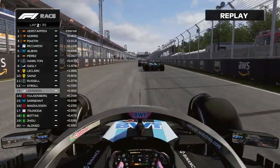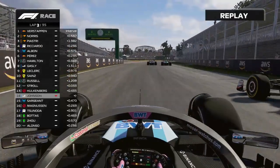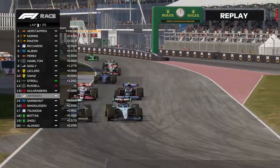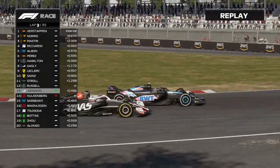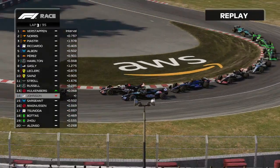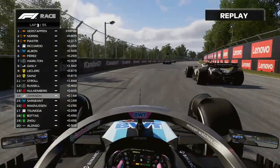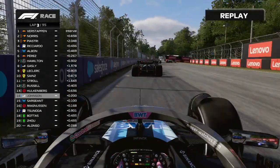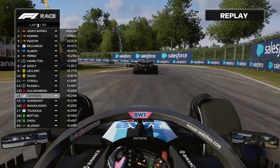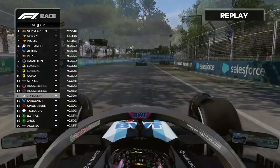Our car is set up for turning, as there is some damage ahead of us. Somebody hit the wall of champions as Hulkenberg tries to make a move, and that's going to be Russell with the front end plate missing as we turn to the start of lap 3. So a very interesting start to our race. Lap 2. Russell makes a mistake slamming into the wall of champions. No incidents yet having to do with that wall.